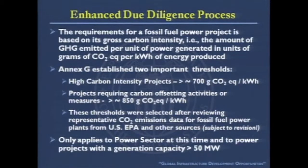What we're calling an enhanced due diligence process is defined by Annex G, and it will include several components. The exact nature of the due diligence process will be triggered by the amounts of greenhouse gases emitted per unit power generated, what we're calling the carbon intensity, in grams of carbon dioxide equivalent per kilowatt hour. This is the same as kilograms of carbon dioxide per megawatt hour. In Annex G, we define two important thresholds that trigger additional consideration. The first is our definition of a high carbon intensity project: those that produce greater than about 700 grams CO2 equivalent per kilowatt hour. This will trigger the entire closer scrutiny that is defined in Annex G.